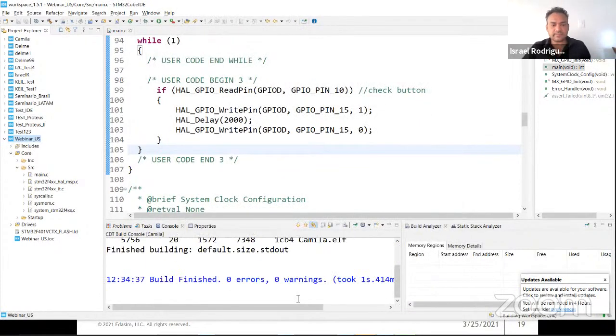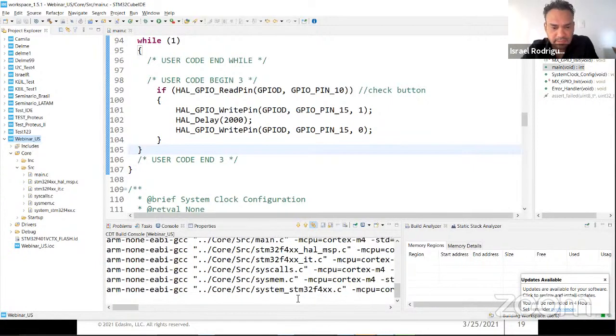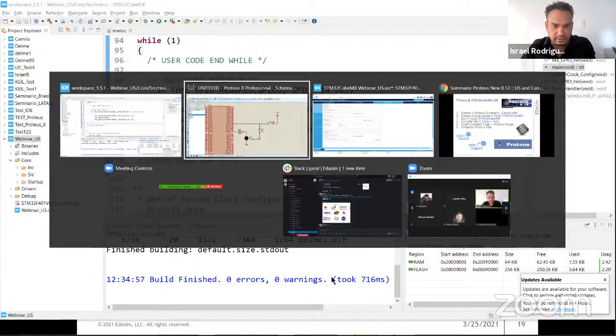Let's compile the code. As soon as it finishes, you can come back to Proteus and load this compiled code to simulate it. That's one way to simulate in Proteus using STM32Cube. I'll show you another way also. But this is one way to work on this. Okay, almost there. Yep, you got it. No errors, no warnings. Great.